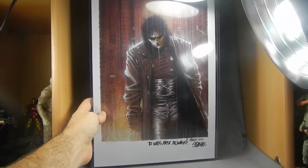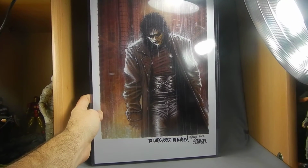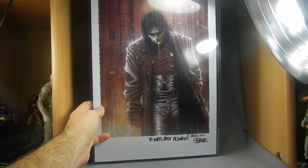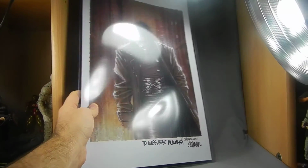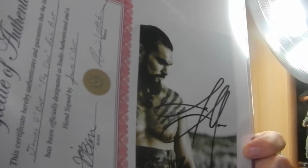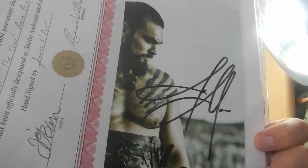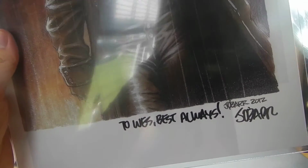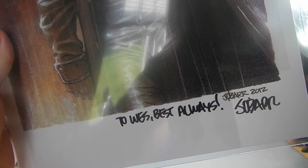I might have to pull back a little bit, but this is a print from James O'Barr. And this was very cool because this was a $20 print. For $2 extra, they gave a certificate of authenticity as well. As you can see, my wife also got Khal Drogo's signature. She wanted to touch Jason Momoa, so she did. But they personalized it for free. Personalized and signed. I think that was really, really cool.